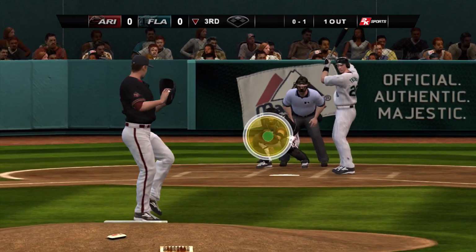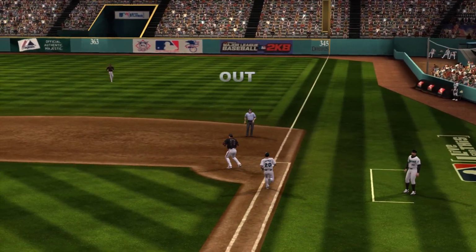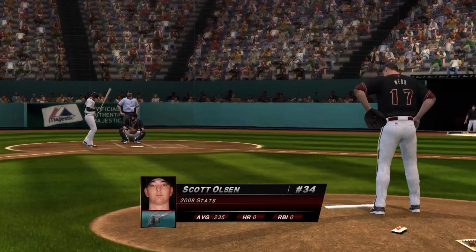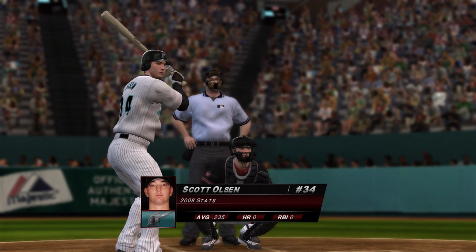Oh, and one. Webb throws on the ground to second, Hudson, and a good throw gets him. Two down. He swings on top of that one, and the result is an easy grounder to second. Bases are empty, two down here.